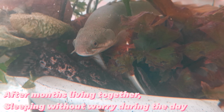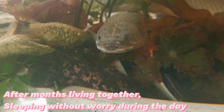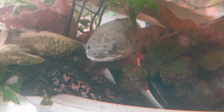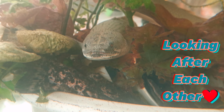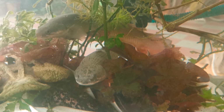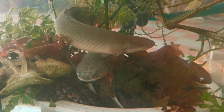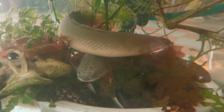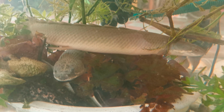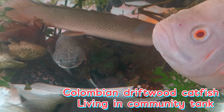I live comfortably with the Trachelyopterus family. Trachelyopterus don't mind driftwood catfish sharing their favorite hangouts. Every fish sharing this aquarium tank gathers, wanting to take a group photo.